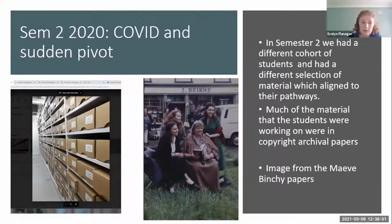The tutorials took place in special collections in the reading room. Two of them took place there, and the students had the chance to see the materials in person and to visit with their groups. And then on March 13th, we closed the reading room and did not open again to readers for the rest of term. So this was a huge blow for the module, which, as we had envisaged, was based on interaction with physical objects within our reading room space.